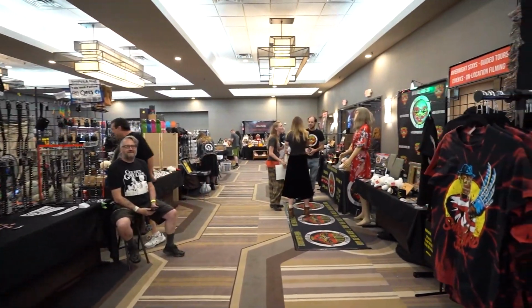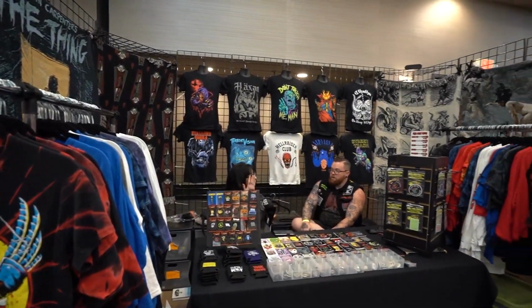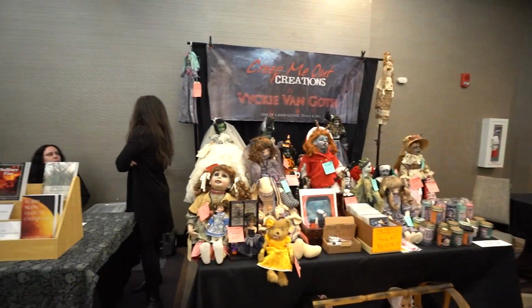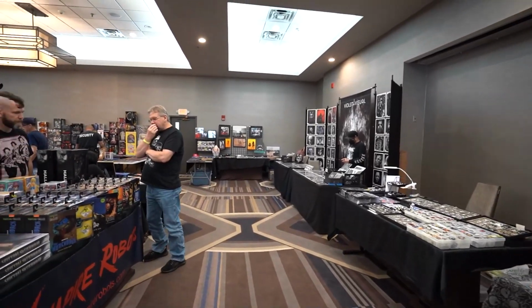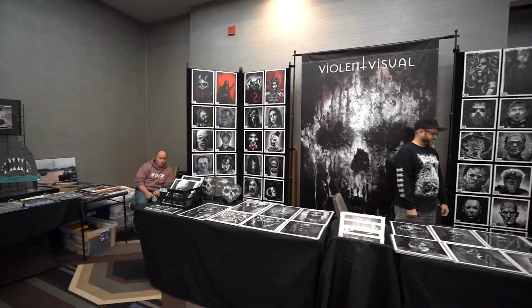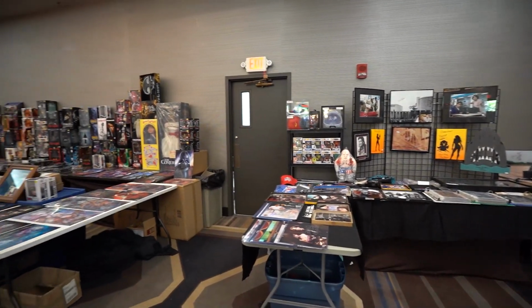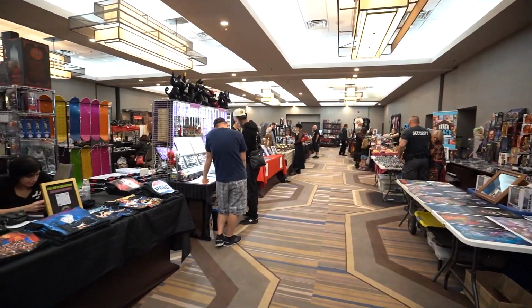I quickly moved on to the vendor room, which you can see now. It was pretty cool, pretty interesting spot. There were some vendors that I saw previously at cons, like the board game, 30 Seconds to Live. I saw him at the other one. I don't remember seeing Violent Visual. This guy had some really cool art, not made of charcoals actually. He wasn't doing charcoals, even though that's what I thought his medium was, but it did kind of look like that, really dark and moody stuff. Pretty cool. Check him out on Instagram.